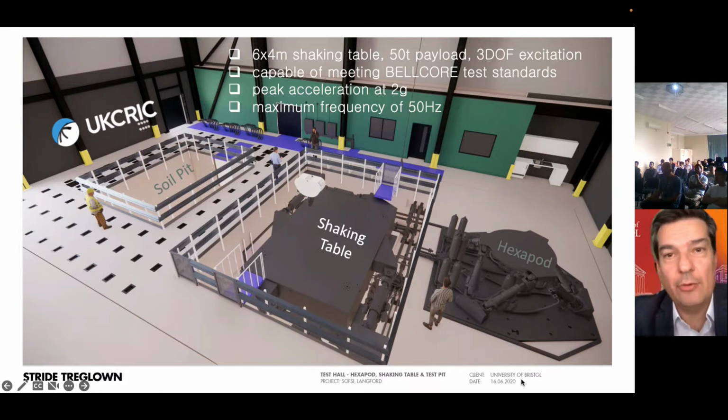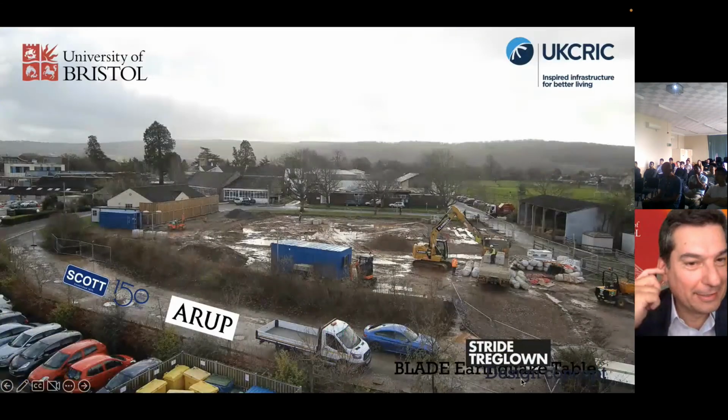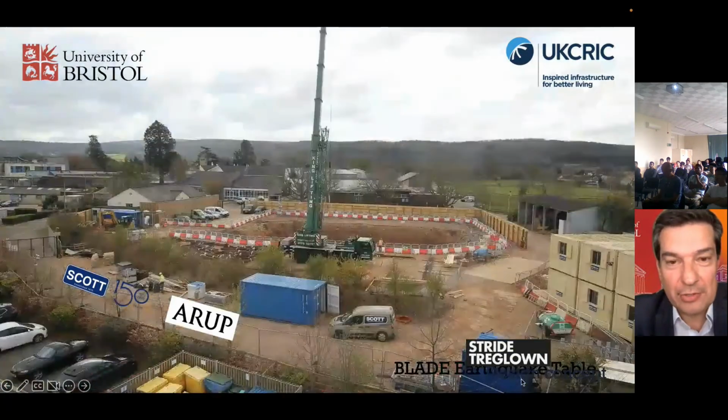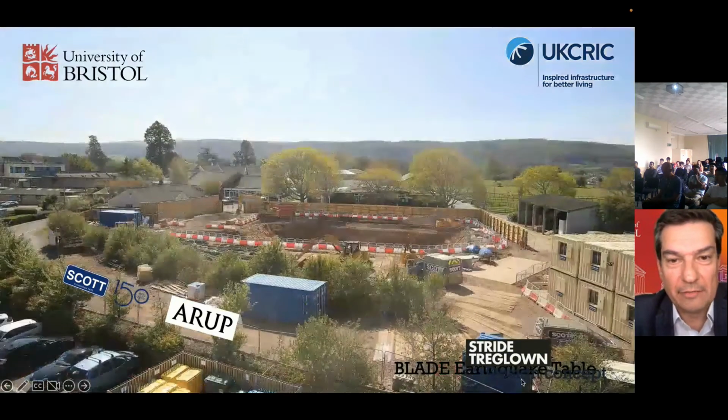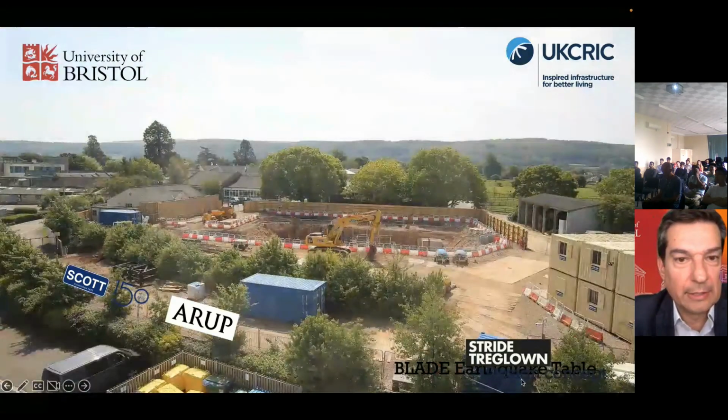You can also see how challenging it was to accept the delivery of the table, the construction of the table initially during the pandemic through Zoom, I would say, which is quite a challenge. And also you see the time lapse of construction starting from the bare ground, excavation, reaction mass, and gradually how the whole shed was constructed.